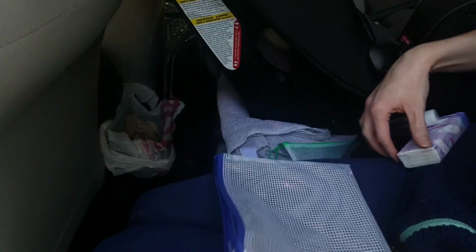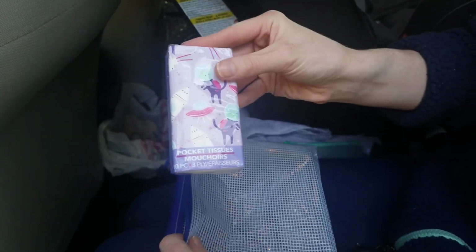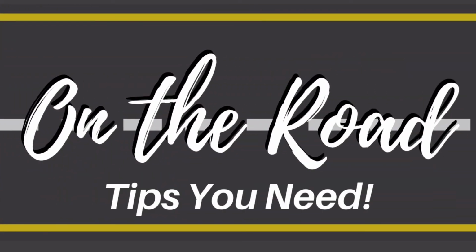Awesome. Another thing you're going to need is masks. I recommend getting some pouches or cloth bags that have zippers, where you can throw in a pair of tissues, some hand sanitizer, as well as your clean masks, just to keep them safe. And then also, if you want to, you can get some Command hooks and stick them in your car. So now it's time to hit the road.